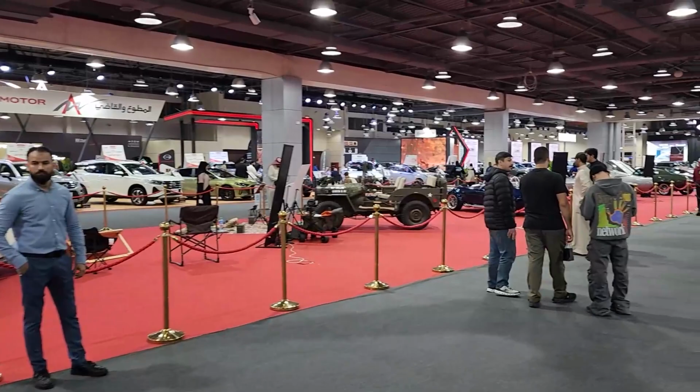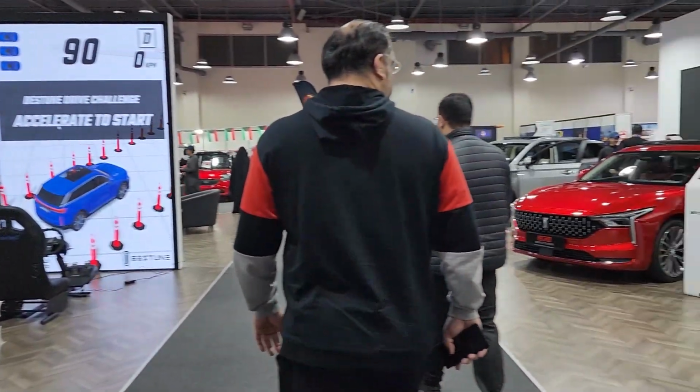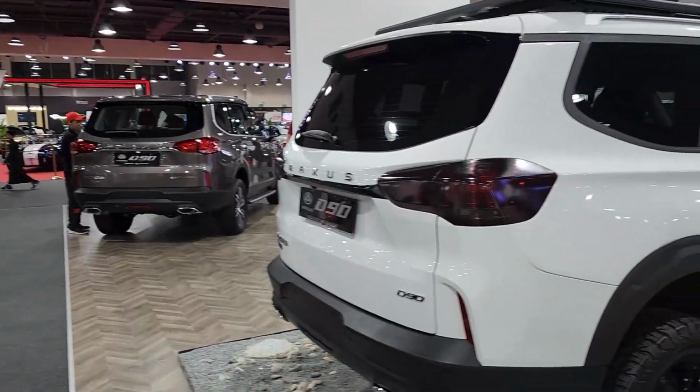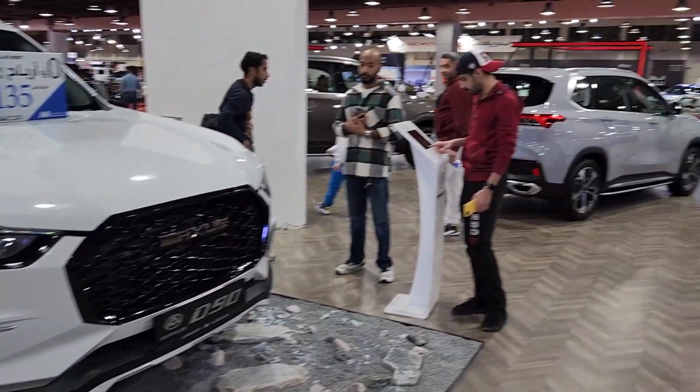Moving ahead, I saw other brands such as Bestune and Maxus. Maxus has a car called the Maxus D90. Actually, the same car is named MG Gloucester and is sold in India. The same car is named Maxus D90 and is sold in Kuwait.